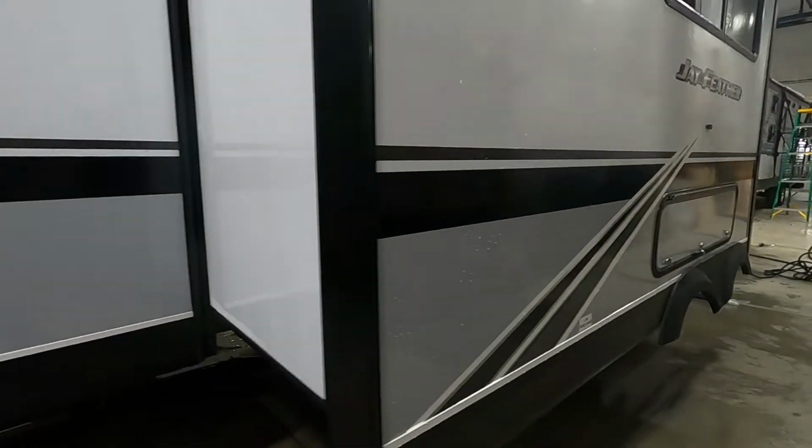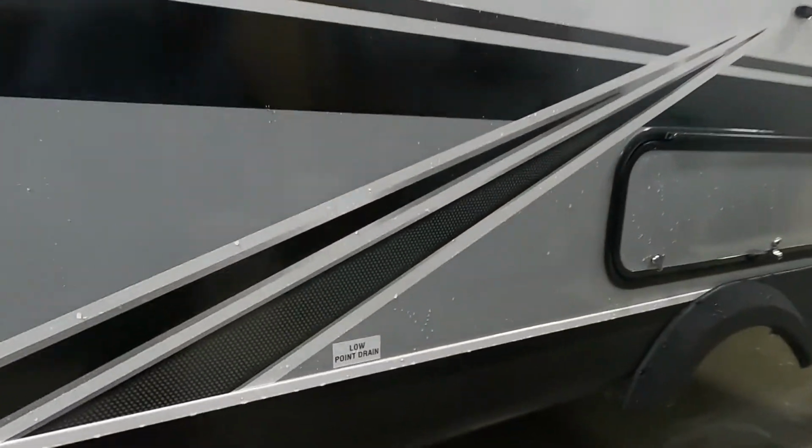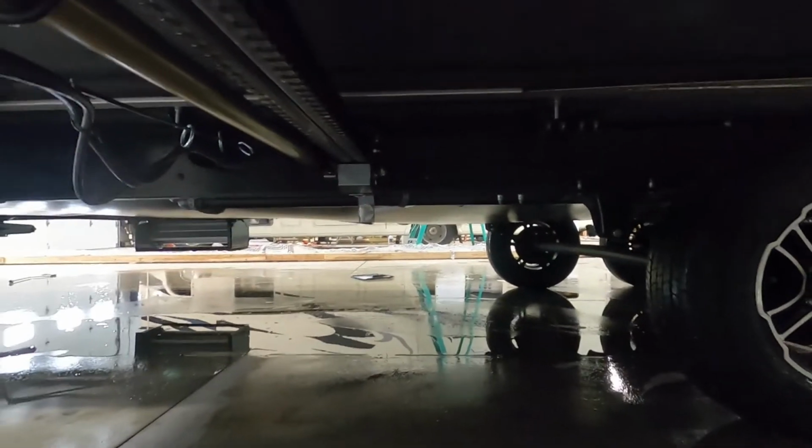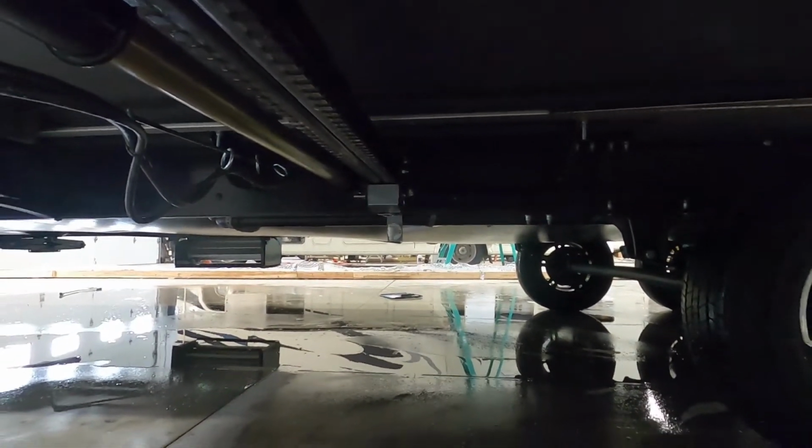Coming around to your slides, the only thing I want to mention on your slides is these are called wipers. To add to the longevity of these, you want these to stay pliable. So they actually have what's called a wiper fluid. You can pick some of that up from our store and apply that to these. Keeps them nice and pliable. Underneath here, I've got you slide out already because I want to show you how much room you're going to need. Right up in there, you'll see it easier when I close the slide when we're leaving.